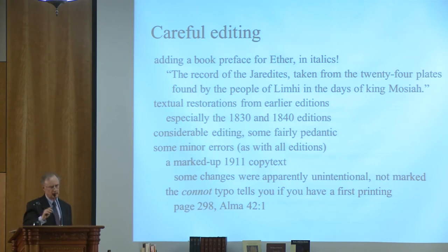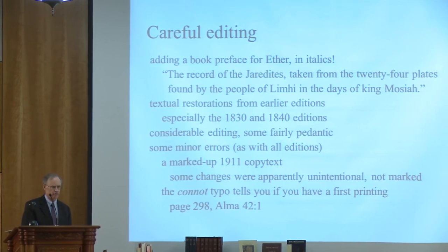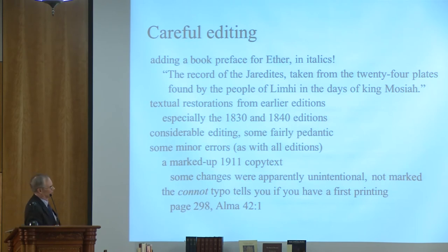Talmage makes a lot of corrections, things that he thinks don't read very well and so forth. And so he does quite a bit of editing. Now, I think we can say it is Talmage. I can't prove it's Talmage, but that committee copy is marked up by him. And conversations he had with people seem to indicate he was in charge of more or less the text itself. He looked at the 1830 or 1840 editions, or had secretaries poring over them trying to find differences. His editing is, I think, fairly pedantic. Some of it really not necessary, but he is a stickler for good grammar.